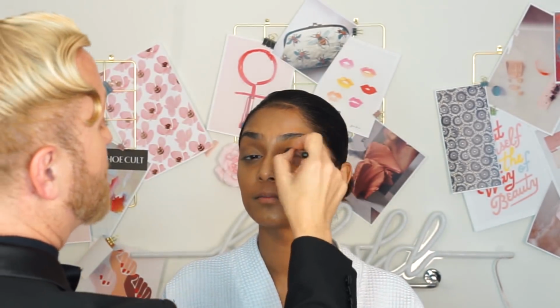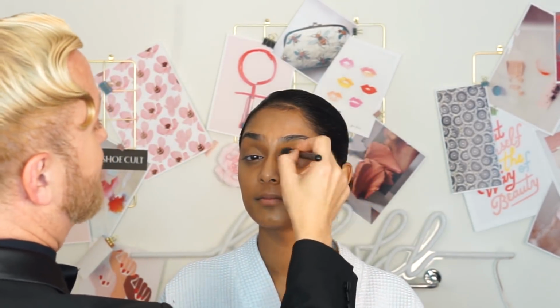Or are you gonna do contour? Are you gonna highlight and all that kind of stuff? Because they think that if you don't do that, your makeup is not complete. Yeah, they're all just terms. This'll set it. At the end of the day, exactly. And there's nothing wrong with setting powder, and I do like them.